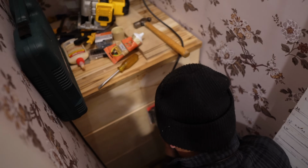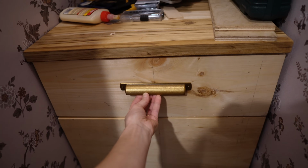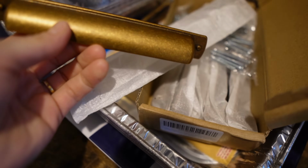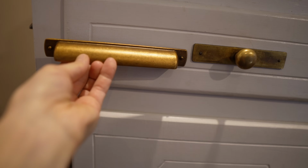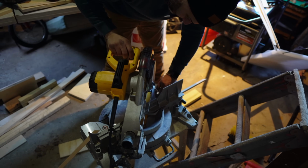So we found these pulls on Amazon as well, and I love the antique brass color of them and the fact that they almost match our existing vintage hardware almost perfectly. The color is slightly different, but for a modern pull, they are a very close match.